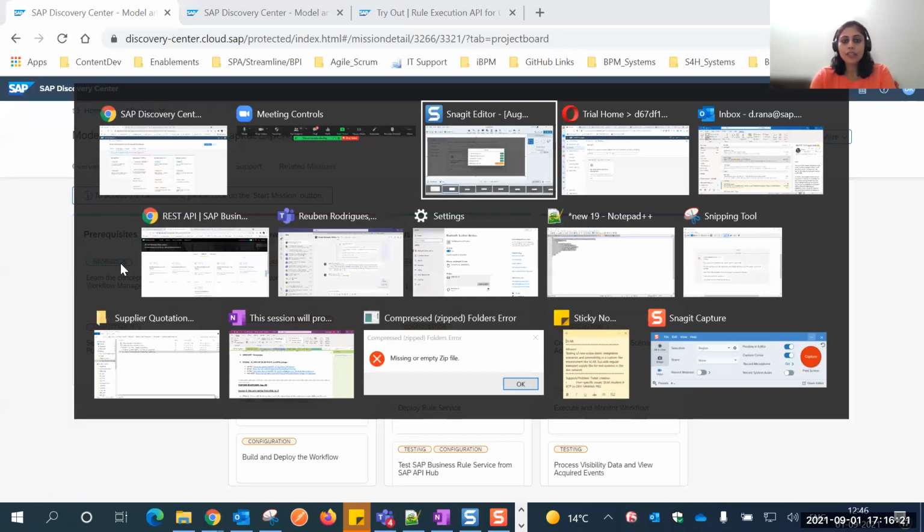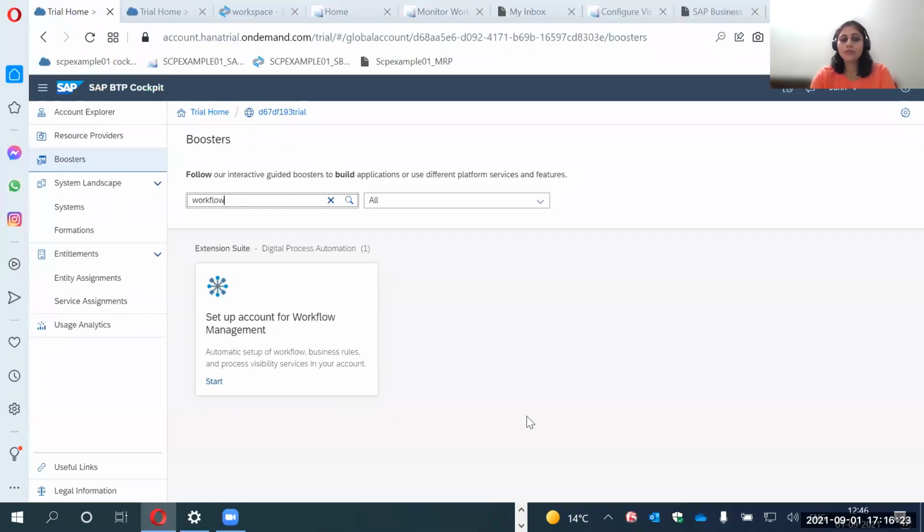So to start off with, the very first thing is setting up of your workflow management tenant. So for this, we have this capability of Booster. So Booster is an automated way by which you can set your entire workflow management tenant. And what it does is that it will configure the necessary entitlements with the right service plan in your sub account. It will create the necessary service instances.